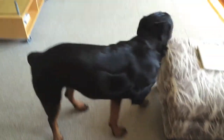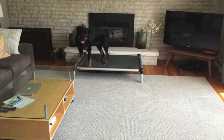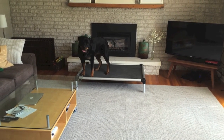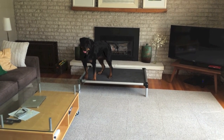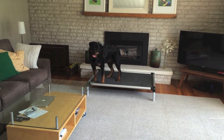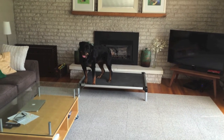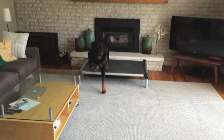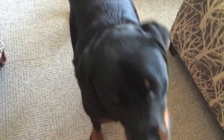Place. Good. Chicken. Popcorn. Look at the doggy. What a cute dog. So I just said all those words to prove her command. She has to wait until I say that release command. Look at the doggy. Chicken. Popcorn. Hamburger. Okay. Good girl.